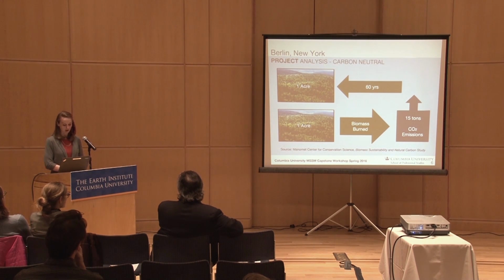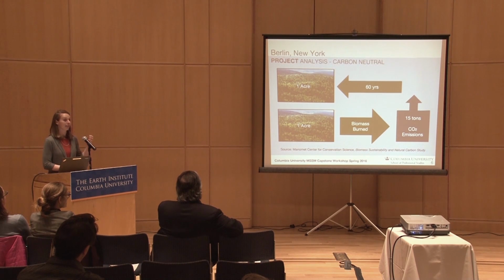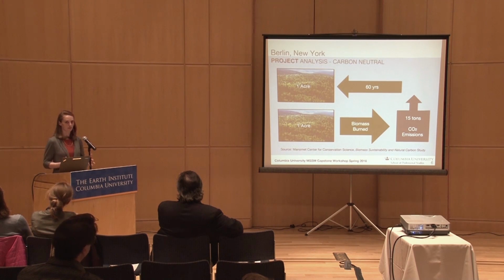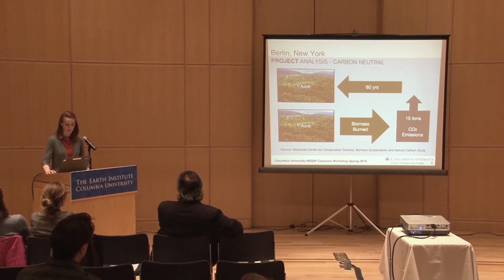A Manomet Center of Conservation Science study stated that if you burn an acre of forest, it releases 15 tons of carbon dioxide emissions, and a standing acre of trees would take 60 years to sequester that much carbon. Most of the support for calling biomass energy plants carbon neutral comes from the political sector. So based on this evidence and this debate that we found, our team believes that the local biomass can be considered a renewable resource, but not necessarily a carbon neutral process with the plant. And this issue of carbon neutrality was important to us to address throughout our project, including our overall analysis, which is what I'm going to walk you through now.